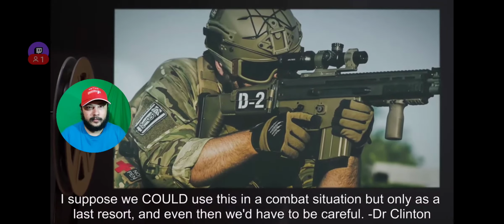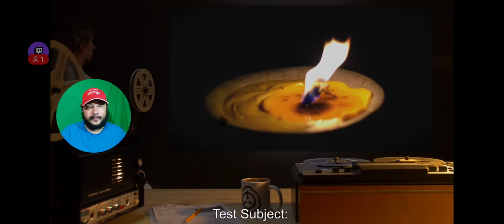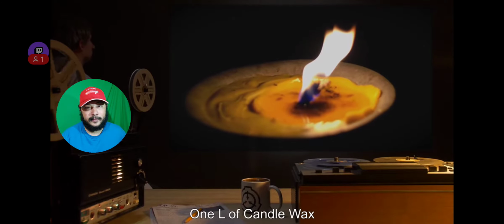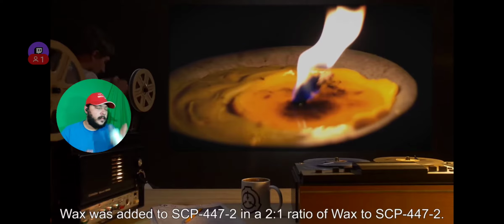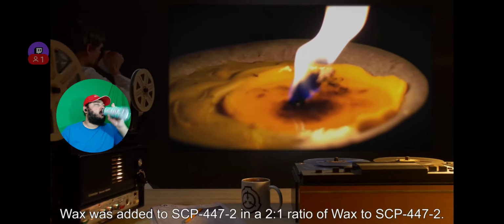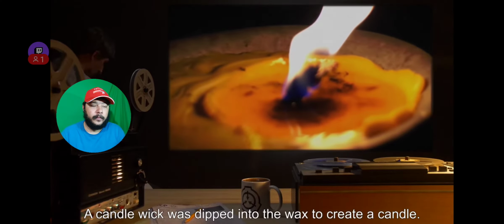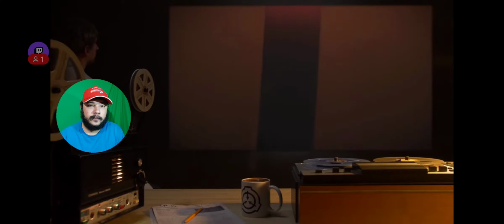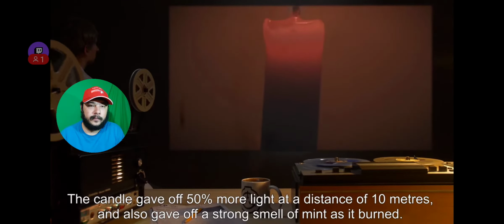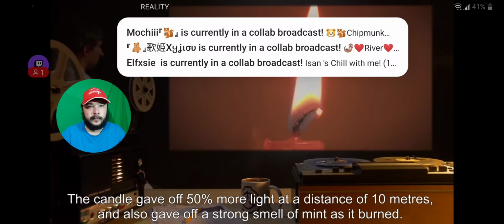Dr. Clinton. Date: expunged. Test subject: 1 liter of candle wax. Procedure: wax was added to SCP-447-2 in a 2-to-1 ratio of wax to SCP-447-2. A candle wick was dipped into the wax to create a candle. Results: the candle gave off 50% more light at a distance of 10 meters, and also gave off a strong smell of mint as it burned.